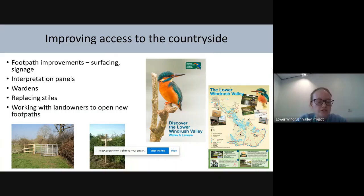We keep an eye on those with our wardens, and we'll make improvements to those. We've got interpretation panels across the valley as well that have more in-depth information about what people are seeing, connecting footpaths and what wildlife's in the area. We also have a series of leaflets that you'll find in some of the local information centres or pubs, but also all as PDFs on our websites. There's an example on the right hand side of the screen of one of them.